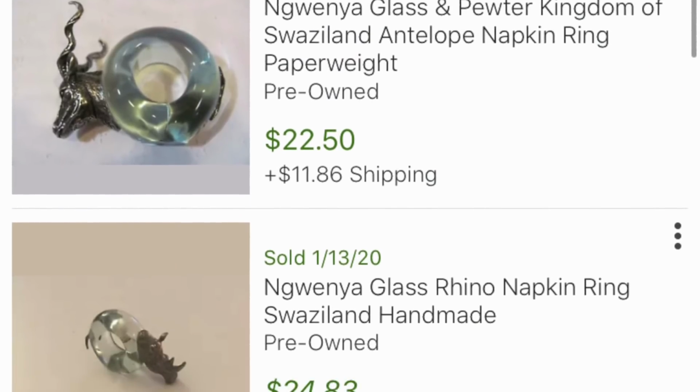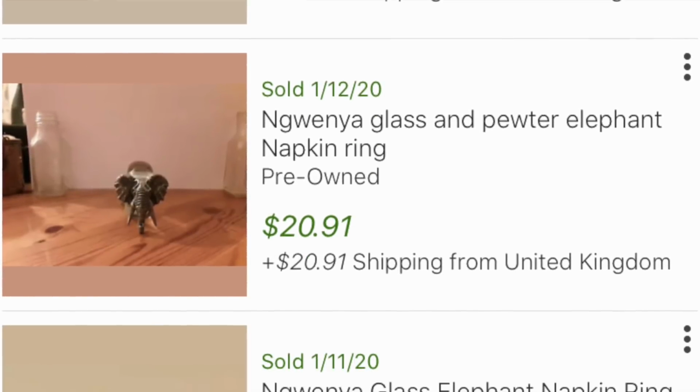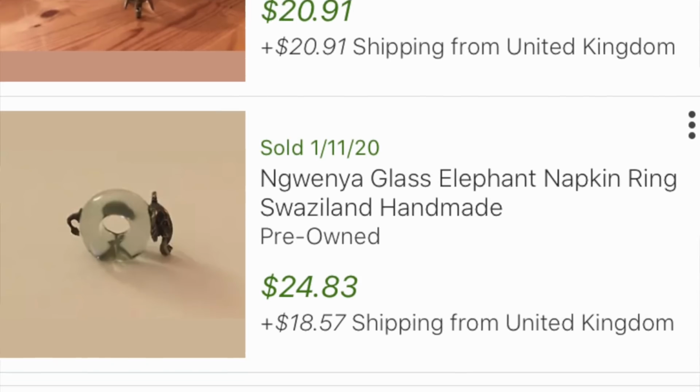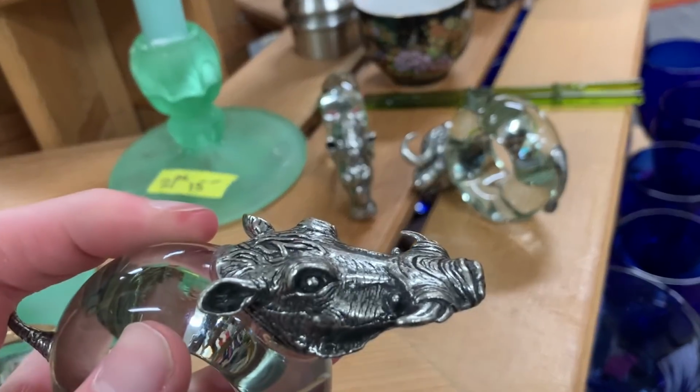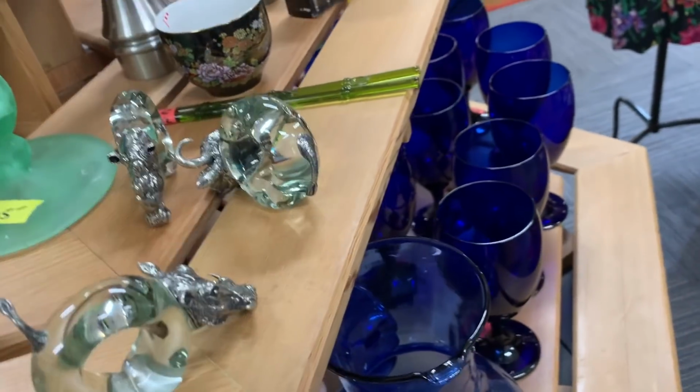And sure enough, I'm able to find these and they go for $20 to $25 each. So individually, they go for $20 to $25. They only want $8 for 4 of them. So I think I can safely sell these for probably $80, whether I do them all together or do them as individuals. This was a really good find.